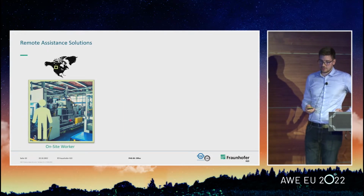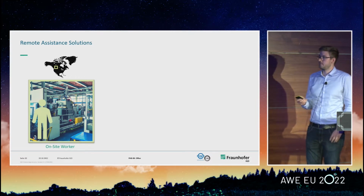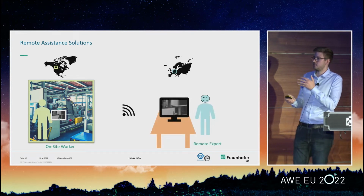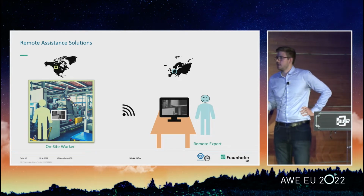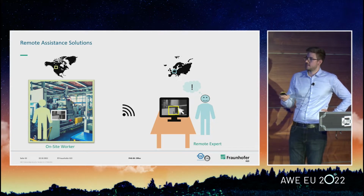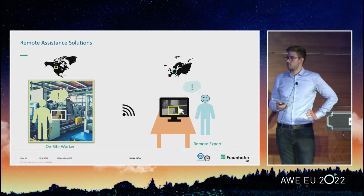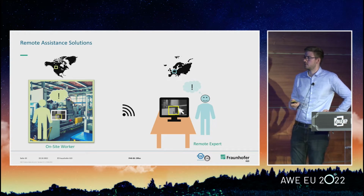That's why the remote assistance solution usually looks as follows. Basically, the worker on site has a tablet in his hand, and this tablet view is streamed to the remote expert on the other side of the planet, or wherever he is. And then the remote expert is able to make annotations on the screen, as you can see here. And this is transmitted back to the on-site worker, who is able to see what the remote expert just drew for him. I think we've seen that in a talk before as well.